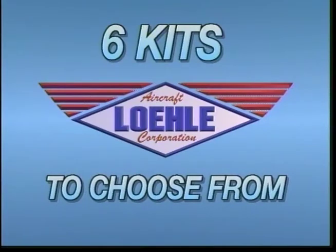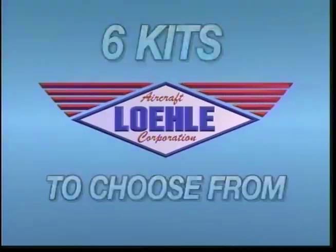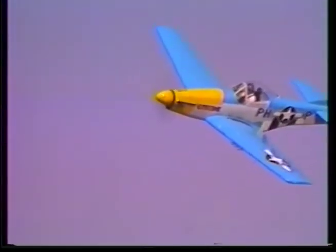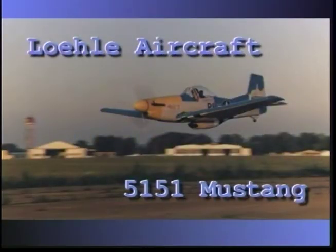It's time to remember your aviation history as we take a closer look at the Loehle Aircraft model lineup. Let's start with a look at the flagship of the Loehle Aircraft lineup, the 5151 Mustang.